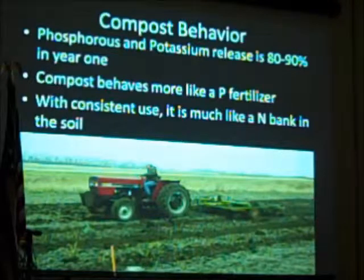And because of the amount of phosphorus in the compost versus nitrogen, in a lot of instances, we should probably treat the compost more as a phosphorus fertilizer. So then we put on the compost to meet our phosphorus needs, and then we put on some sort of conventional nitrogen source to meet our nitrogen needs.